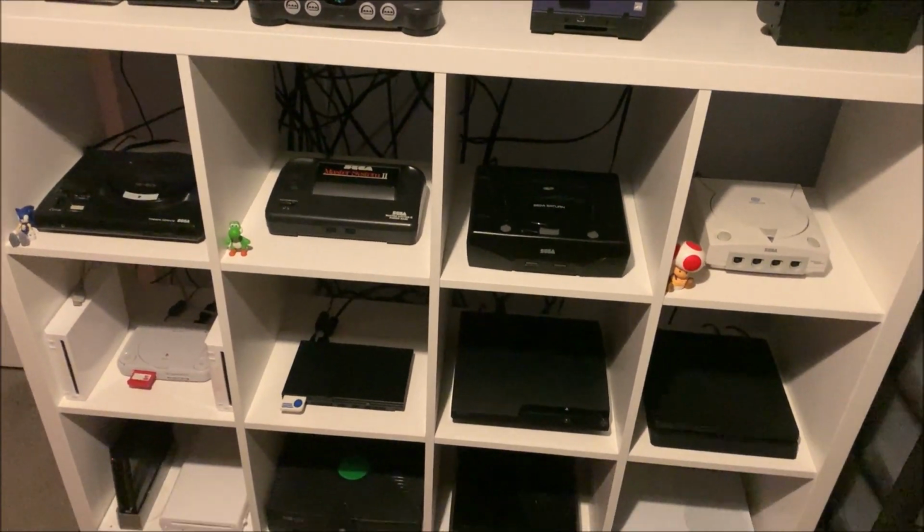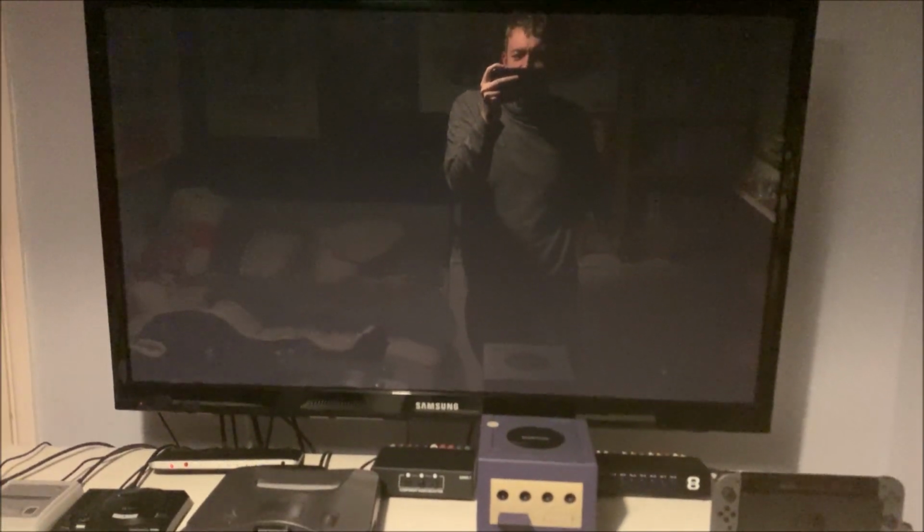So either way, I guess that's that. And from here, this is where I usually have my Samsung HD TV, along with my sensor bars up there, both for the Wii and the Wii U. So yeah, pretty cool to have this TV, even though it does have its age.